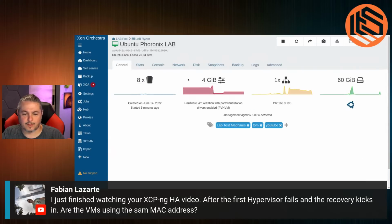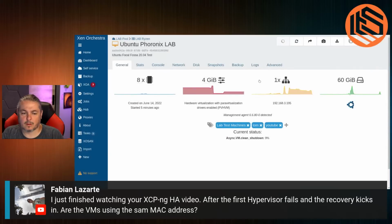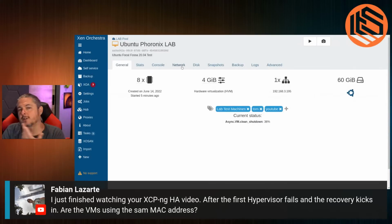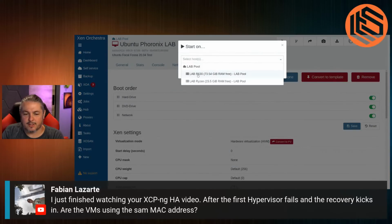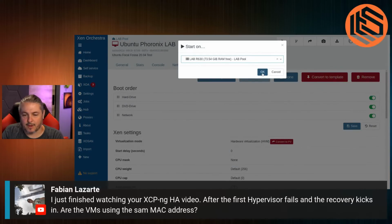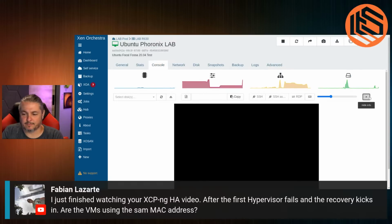And now we'll go back over to it, and we'll stop it. And this is the same as HA: stop, start on another server. It doesn't matter, it's in the same resource pool. Then we're going to go to start on, and we're going to start it on the 630 this time. So we go ahead and go here. But you'll see the MAC address is the same first. That isn't going to change any, and it's going to get the same IP address, even though it ends up running somewhere else.